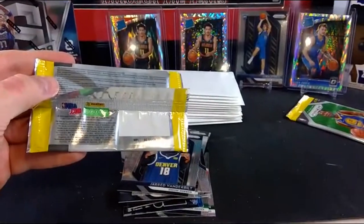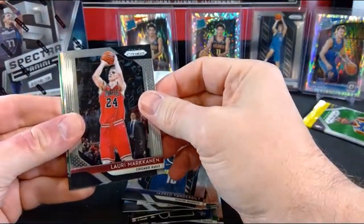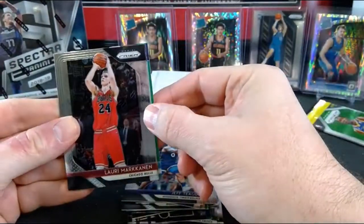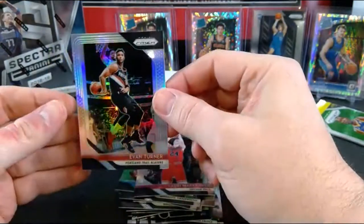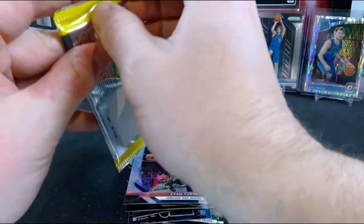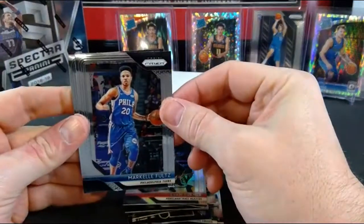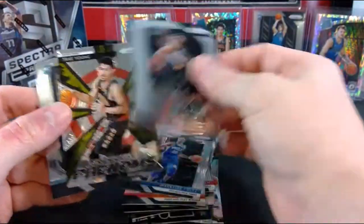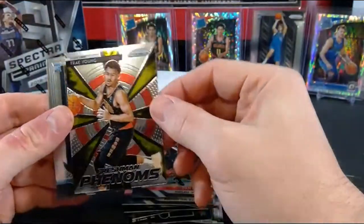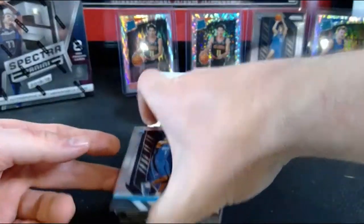Adjust this camera just a little bit. All right. Another silver. Jeff Teague, Lauri Markkanen, D.J. Augustin Green, Evan Turner, silver. Last pack. Markelle Fultz, Evan Turner. Another card in here. Oh, there you go. Trae Young, Freshman Phenom, and Mo Bamba. Set those aside.